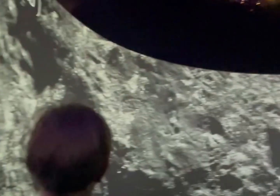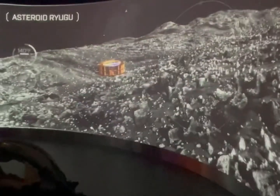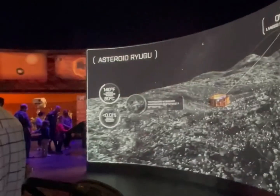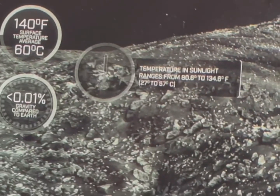I really love this part of the exhibit where you can actually watch what happens in space. It has like an IMAX feel to it, and I really love it. So it's like 360 view. So most people were just sitting down on the floor or standing.